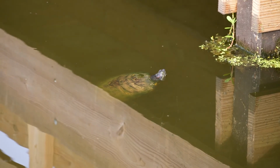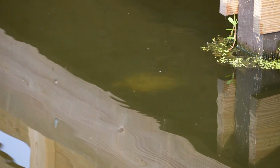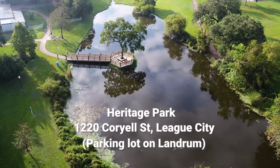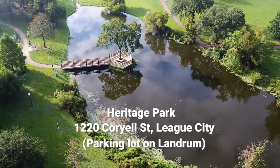Today I'm going to give you some tips on how you can use behavior to identify some of the species that you can see right here in and around Heritage Park in League City, but only in fall and winter.